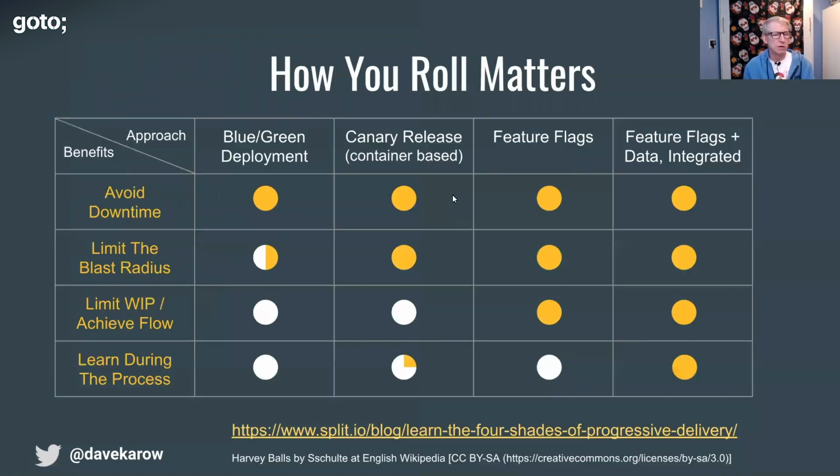So these were the terms I used to describe progressive delivery until very recently. And I made a matrix, which I presented a few times, which looks at the different techniques. Remember Monk Chips was talking about a basket of different techniques and skills. The main ones are blue-green deployment, canary releasing using containers, feature flags, and then feature flags combined with a data ingest infrastructure, right? And as you can see, those various goals get met better and better as you go to the right here.